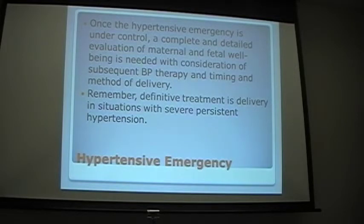Like we talked about in the case, once the hypertensive emergency is under control, then that's when you move to figure out how you're going to get this patient delivered, because that's the only way. And if the patient is really, really bad where you can't get them under control, they may need to be placed on a drip and then transferred out of here. But yeah, the ultimate goal is always delivery in someone who has either severe persistent hypertension or eclampsia.